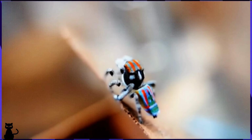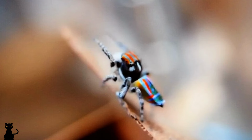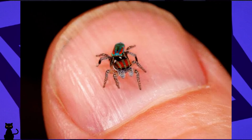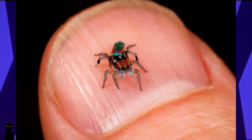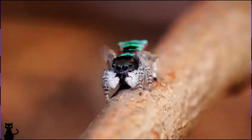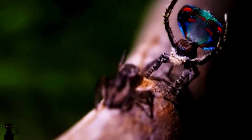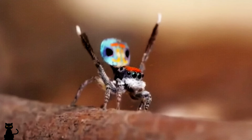Did you know it belongs to the jumping spider family? These spiders are visual hunters, with excellent eyesight and lightning-fast reflexes. Despite its bright appearance, the peacock spider is harmless to humans. In fact, it's so tiny it often goes unnoticed in the wild. It prefers dry, sunny areas where it can climb onto leaves and twigs to perform its shows.